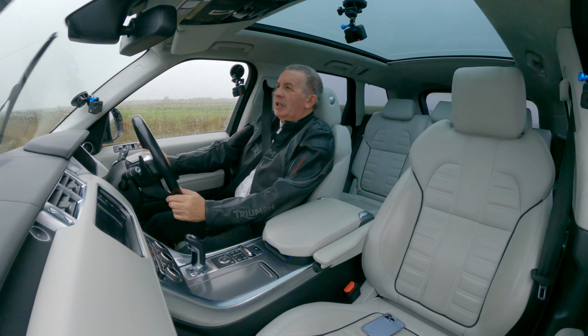I think that Mercedes and Audi and BMW, I think they're trading on their past reputation, and I don't think they're a patch on what they used to be. Certainly the designs aren't, whereas Range Rover have come up and in my humble opinion, are unbeatable.